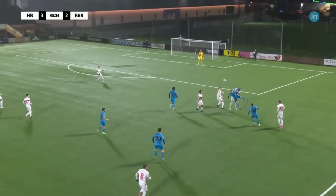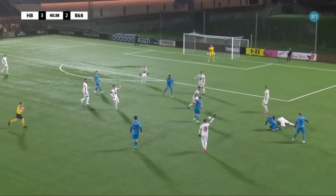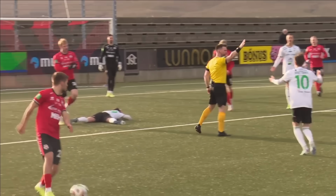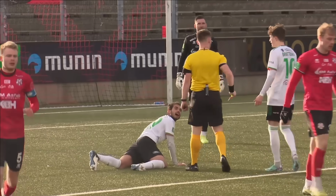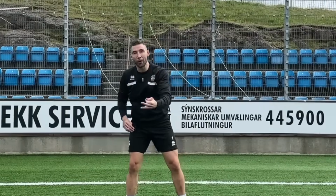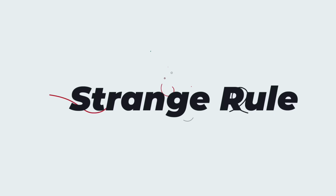So even if you've got the clearest view of what happened, you've seen the foul, the dive, the handball, whatever it is, you can't say a word. And I know it sounds bizarre, but it's true. So bottom line, if you're the goalkeeper and the captain, make sure you've got someone you trust who's wearing the armband on the pitch too. And everyone else, just stay away from the ref. Saying things like, "Come on ref," can get you booked now. Strange times we're living in, I know.